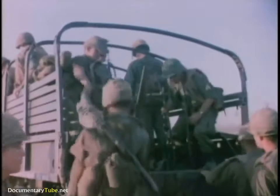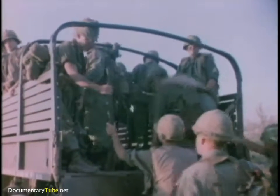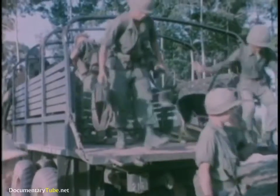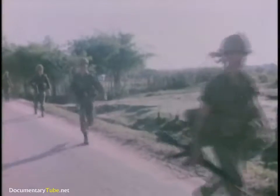These troopers of the 1st Infantry Division are commencing Phase 1 of Tactical Exercise Lexington. The operation is taking place in the Long Ton area, some 64 kilometers east of Saigon. It will continue from 17 to 28 April. This phase of the operation is a hunt and kill mission to dislodge any Viet Cong entrenched in the area.